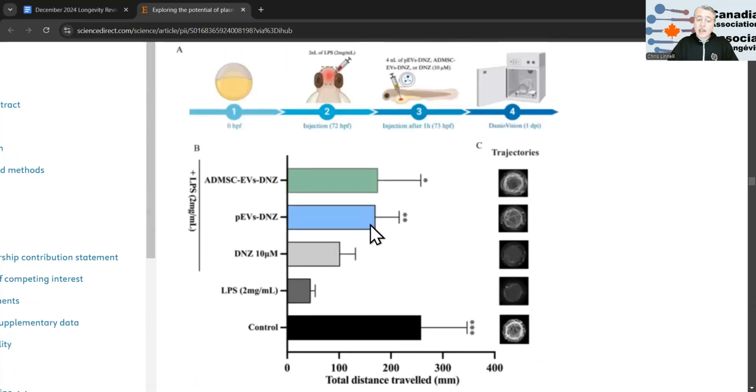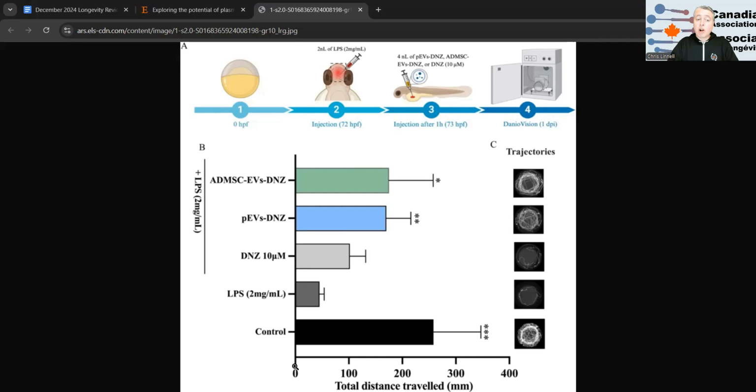And so once again, with zebrafish larvae, they injected them with LPS and then the three different substances, and basically watched how far they swam. And you can see at the bottom here, total distance traveled, and on the right-hand side, a tracer graph of how they swam. So the controls swam quite vigorously everywhere.